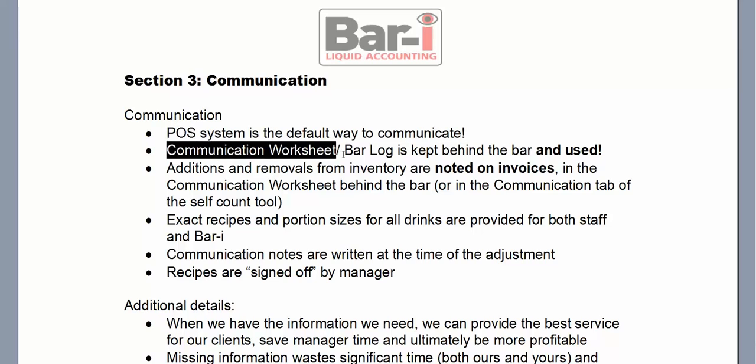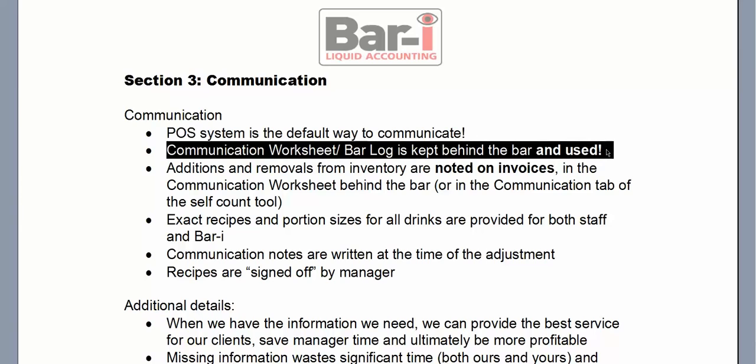So when you can't ring it into the point of sale correctly, the best thing to do is to write it down on the communication worksheet, which you'll have placed behind the bar, or if you prefer, maybe you already have a booklet you put behind the bar, and use it. And I say that because there's a lot of bars that have a communication log and they get 2 notes in there per month. If we only have 2 notes in the log on the communication sheet each week or so, there's either one or two things going on.